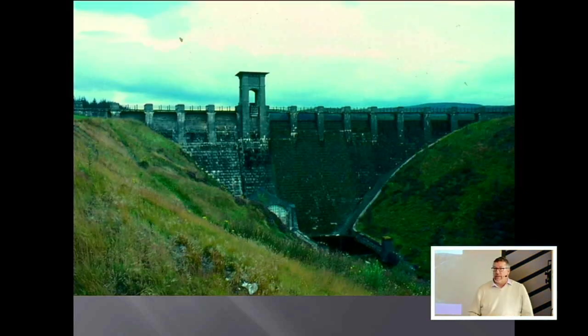The Alwen Reservoir, a stone masonry dam built across a rocky gorge, so it's easy enough to tie the stonework into the embankments. It's one of the few where the water supply is direct from the Alwen Dam as well as supplementing the River Dee flow.